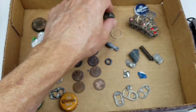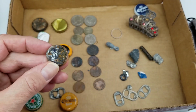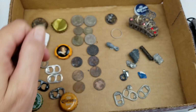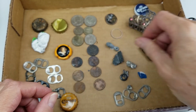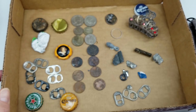This Corona thing was real interesting. This rang up really well. It looks like the whole edge of the cap rotted off except for that center piece on the rubber, and that rang up really well too. This piece of pipe was interesting, pretty good sounds. So little metal tube, a few quarters and stuff.